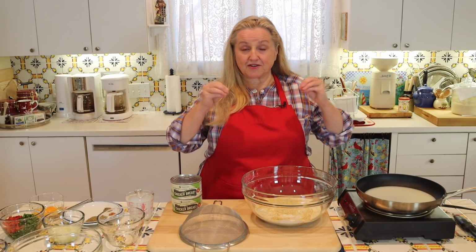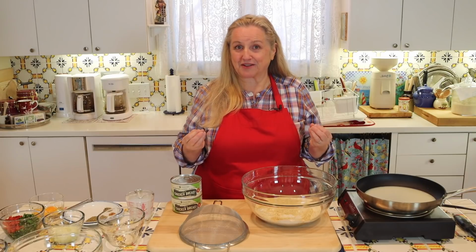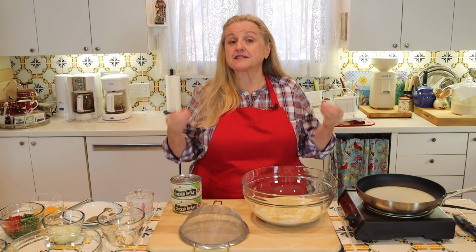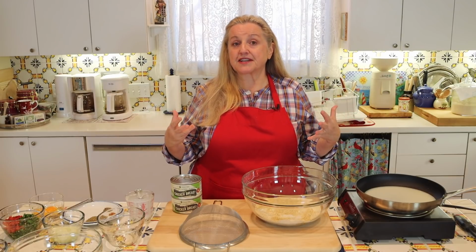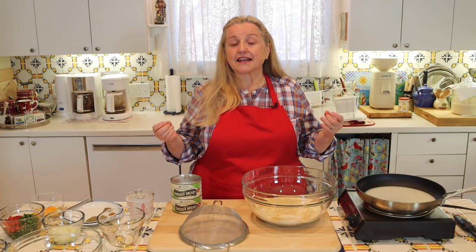But they're not going to be as rich, obviously, as if you use the heavy cream. Now, what if you're dairy-free and you want some sort of alternative options? Yes, you can use things like oat milk or almond milk, things like that.